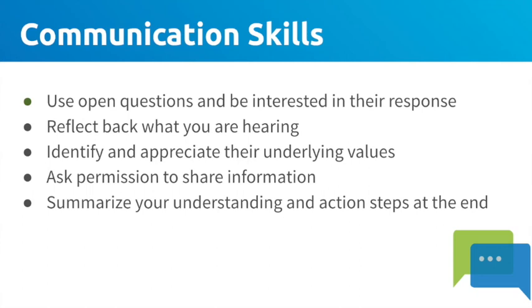She also made sure to ask permission to share information right from the very beginning in confirming, does that sound like a good focus for our meeting together? And then also even later, asking permission by saying, I'm curious if you'd be willing to share how you think we could help educate the larger public.